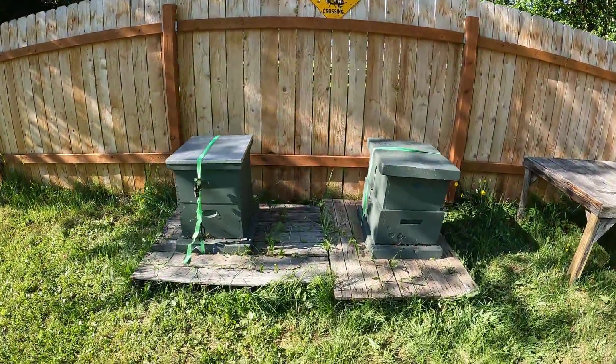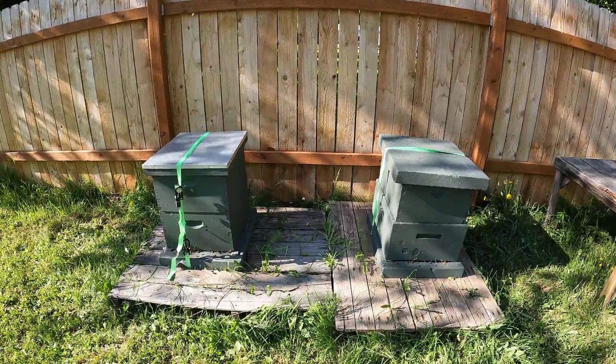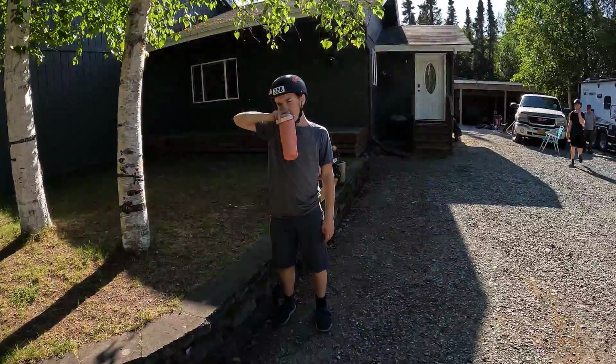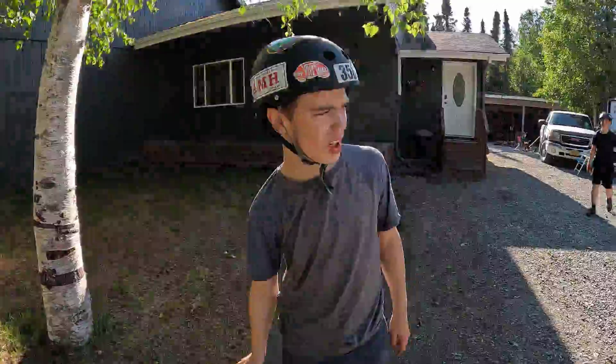Makes me happy to see these beehives stacked a little higher. It's a sign of summer. We're moving into summer. It's been late. We've had record-breaking cold weather this summer in Alaska. It's just been kind of mind-blowing. So days like this, we're just trying to soak it up. Except for my children. They say, it's too hot.